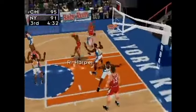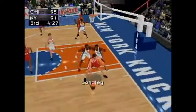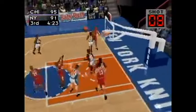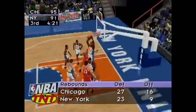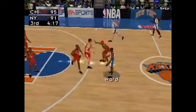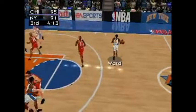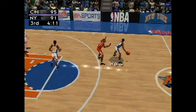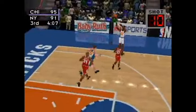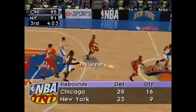Rodman to Burrell. Harper gets the ball. To Harper. He takes the jumper. No! Longley misfires. Ward to Dudley. From the post with Houston. He puts up the jumper. Rims the ball out.